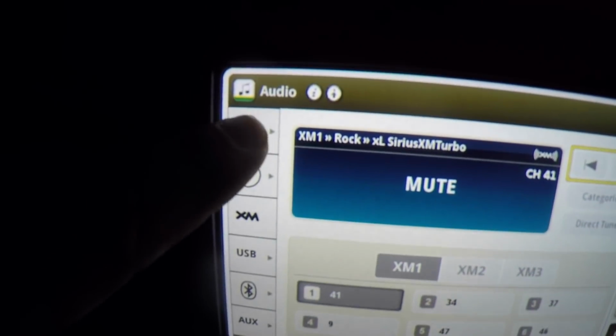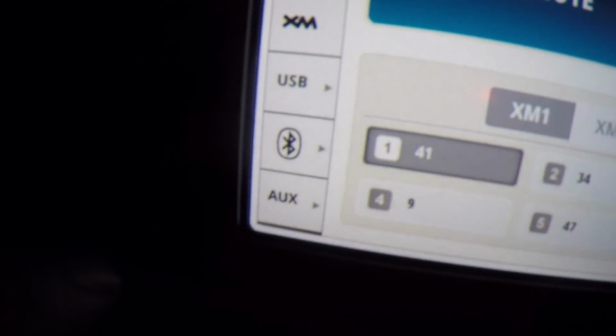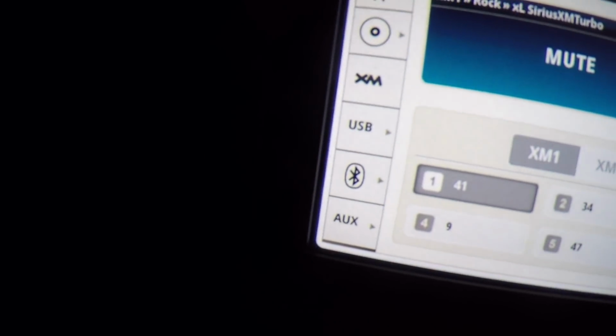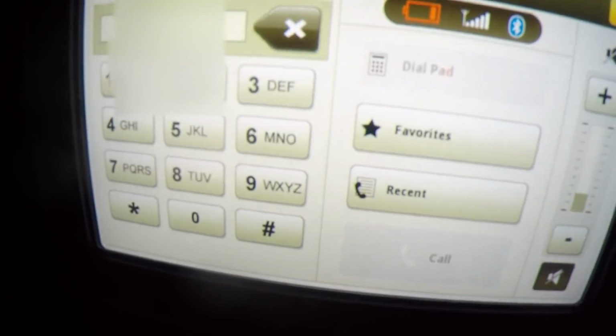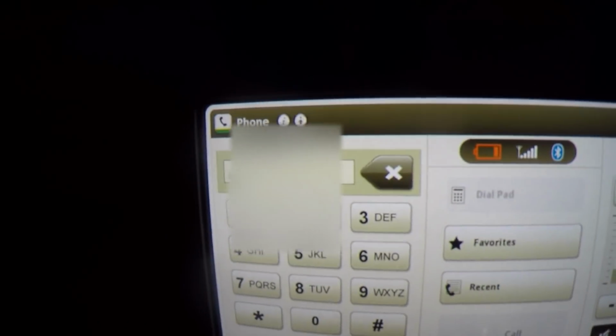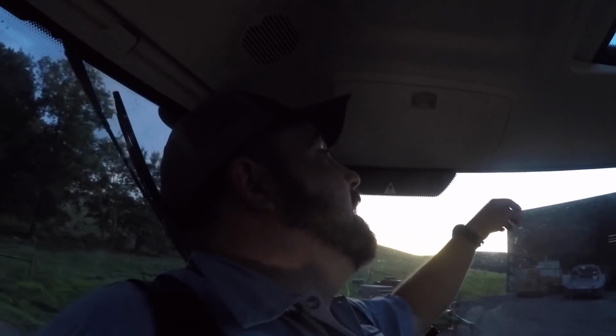And now I got regular radio, I got compact disc, I got XM radio built into the tractor, and I got Bluetooth now. I didn't have that before. And I got a USB and an auxiliary, so I can Bluetooth my phone to the tractor, and I can hit this button right here. It's got the phone symbol, and I can use that to dial up people while I'm working. I got favorites right here. It's just super nice. I'm a big fan of XM radios, so I like having that integrated into the tractor. It's just everything that I could ask for, I ended up with in this tractor.